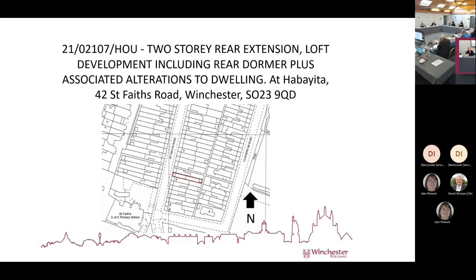Thank you, Chair. I just want to draw your attention to the update sheet first off. I will be running through that at the end of my presentation, just a few points of clarity. So here we have the red line plan. The site is within the Winchester Conservation Area. The ginnels or back footpaths are shown on the plan here. While publicly accessible, these are used by the residents for bin storage and access to their rear gardens.